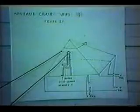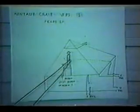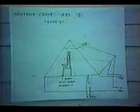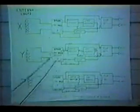I have to apologize for my drawing. It isn't all that great. This should be right under the point of the pyramid. And the receiver system looked essentially like this. You had your three loops. You had your three basic receivers. They used a very standard type ISB detector system using the phantom type lock.